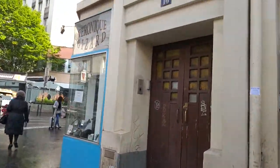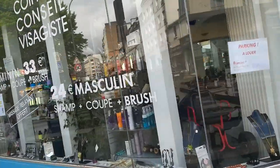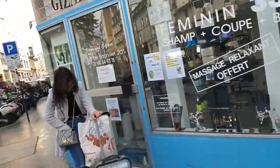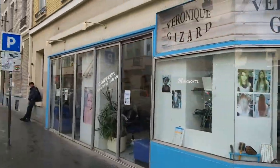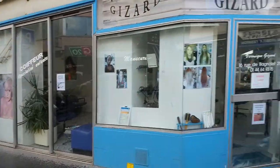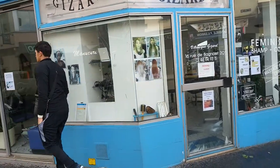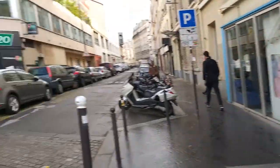So right here, this is a shop here, the Véronique Gisard. That's a hairdresser shop. And what happened is that it used to be much smaller than what we see today. The shop expanded, and that's actually what it looks like today. Whereas before, it used to be only this side of the street. Now it expanded to cover the entire corner.